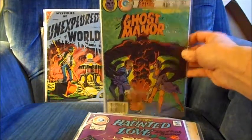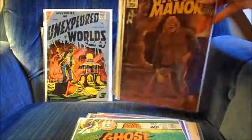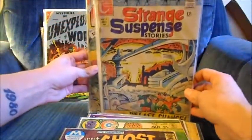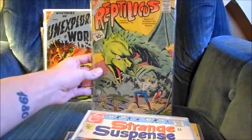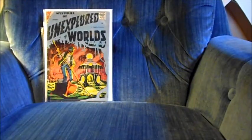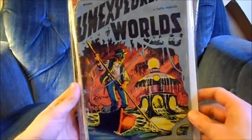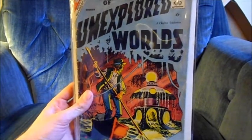Here's Ghostman number 51. Just about to end this. I'm running out of time. I'll flip through these real quick. Strange Suspense Stories number 2. Reptilicus. Sorry. Alright, I got two more books to show you in a little bit of time. We got a few more. Here's an awesome classic Ditko cover. I'll just end it here.